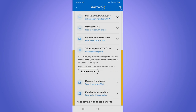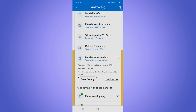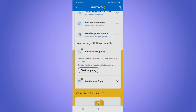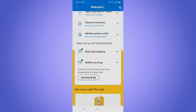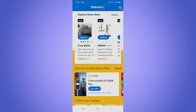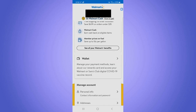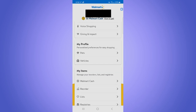We've got some travel. We've got some return it from home where I just mail it back to them. Free shipping, and the mobile scan and go. The mobile scan and go is our main feature. I'm just returning back, showing you what else is on the app. Now, there's your wallet, and this is just closing out the app. We should be going back to the store soon.